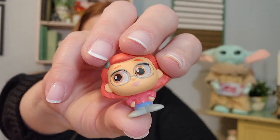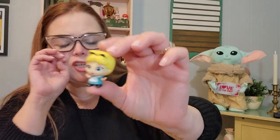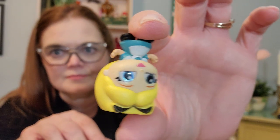Her name is Mei, and she turns into a red panda when she gets embarrassed. That's her whole thing. Oh, we've got Alice in Wonderland, and she has a flat head, so I'm wondering if she sits upside down. Yes, she stands upside down. Yes, she does.